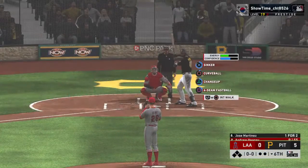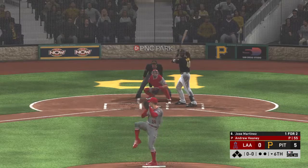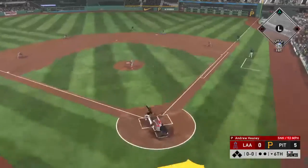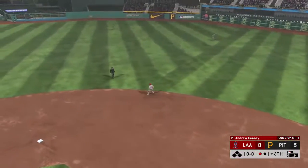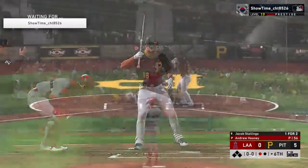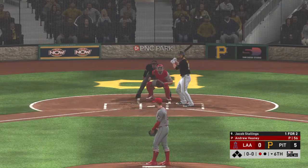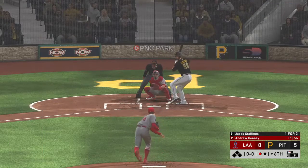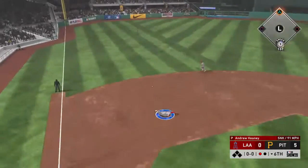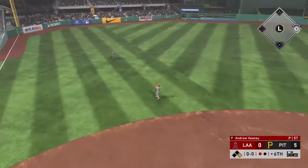Bottom of the 6th inning now. And up next will be the right-handed hitting Jose Martinez. The designated hitter, Jose. Liner towards second. But this will be gloved out there at second as he didn't have far to go for the out. So the next to the plate for Pittsburgh, Jacob Stallings. He's 1 for 2 in the ballgame. Ground ball left side. And into left field for a 1-out hit.